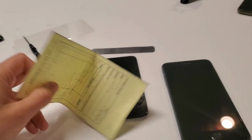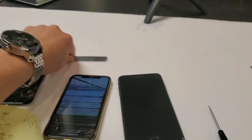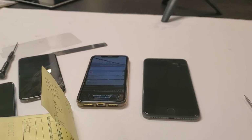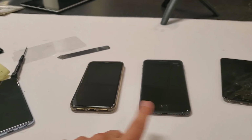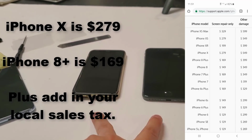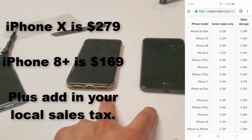But anyways, so how much does it cost to get these phones fixed at the Apple Store if you did not purchase Apple Care? Because Apple Care is expensive too. You're prepaying to break your phone. That's pretty much what it is. So the iPhone X, I'm gonna put this up on the screen right now. The iPhone X and the iPhone 8 Plus, how much do these phones cost if you were to walk into an Apple store and have them fixed without purchasing Apple Care?